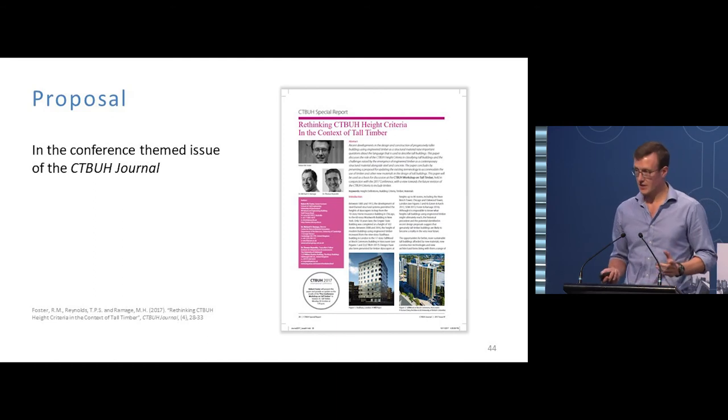So this proposal, if you're interested, it's in the journal issue that you got given as part of the conference pack. So you can read it and make your own minds up. Feel free to provide any feedback.